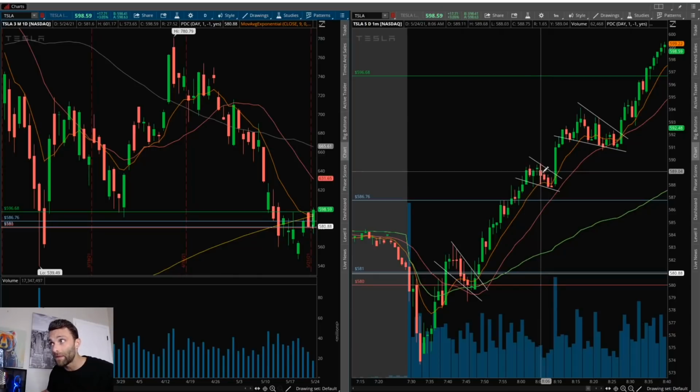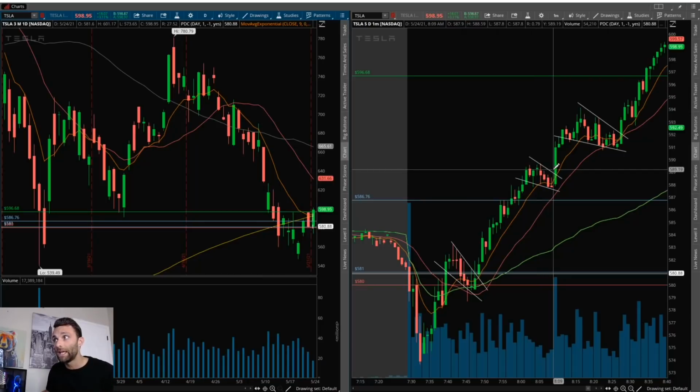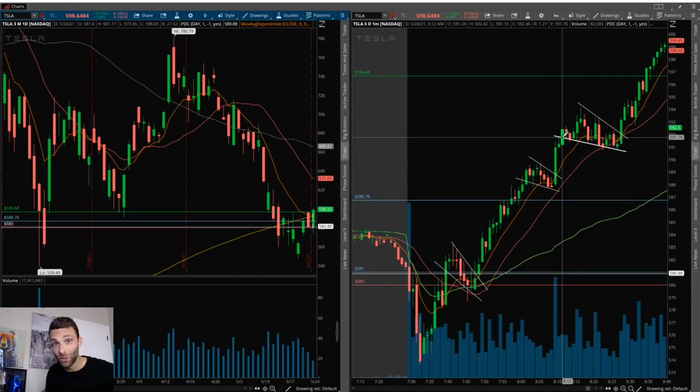It had about 8 minutes of consolidation, and then when it reclaimed the 9 EMA, buyers stepped in. The high of that flag was 589.68. I always try to anticipate the break just a little bit, and then it breaks right away. Tesla is fantastic because when it moves, it goes very fast and it goes points. It clears the high and then instantly pops about 2 or 3 points. Because I'm super impatient, when I get that quick move, I take it.